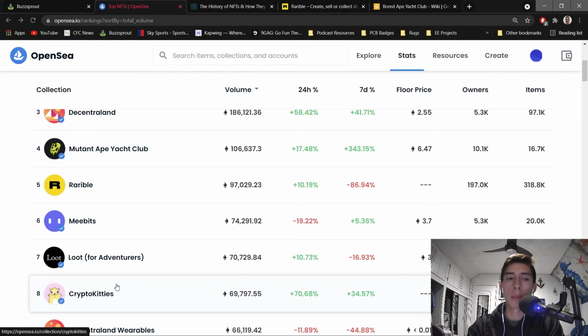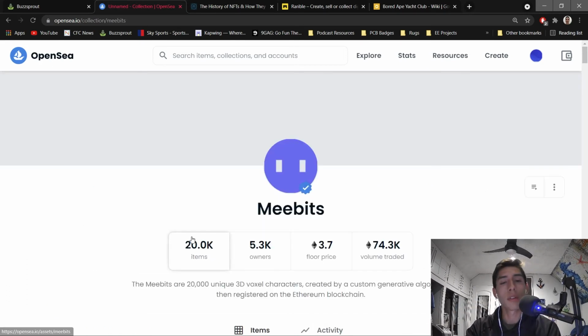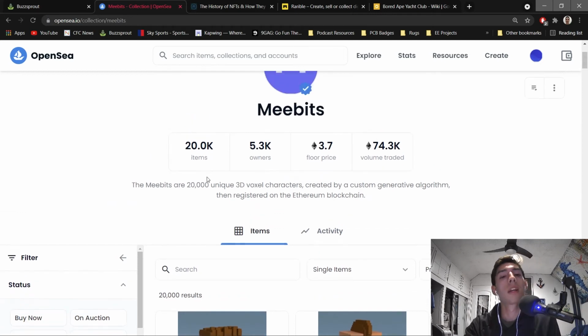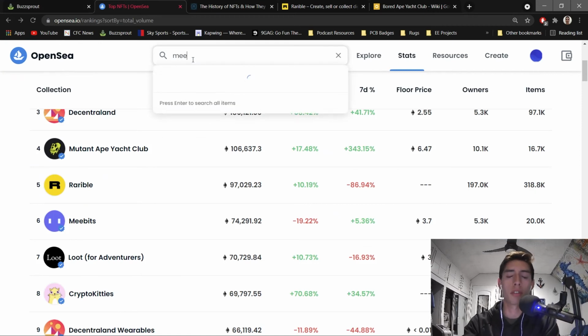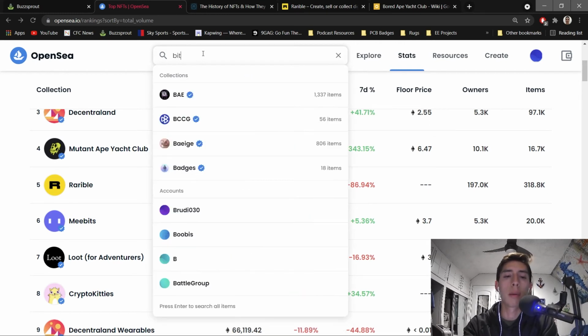But number 6, I'm going to go into Meebits, because this is something that really introduced me into NFTs. It's one of the first ones where I saw this market, or its floor price, really go up in value. I know they made a 3D version. This is the 3D version, but they have another 2D version, which was the OG one. So Meebits, there are 20,000 unique 3D voxel characters created by a custom generative algorithm, then registered on the Ethereum blockchain. And the floor price right now is 3.7 ETH. But there's another one that's kind of like a brother of this project. So let's go to the bits. I forgot the name of it.